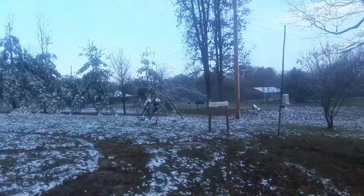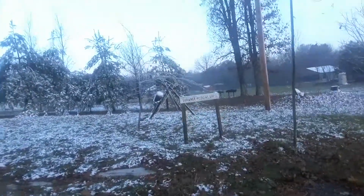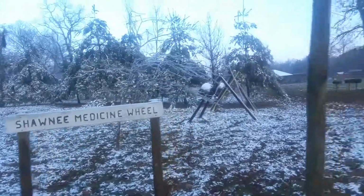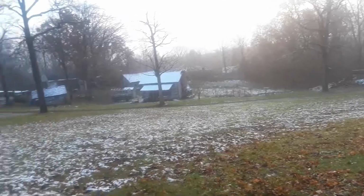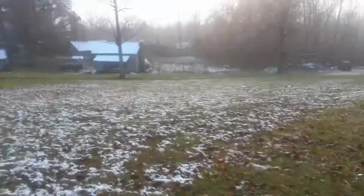And here's a tomahawk throwing and throwing axe like area. Those are targets right there. Out on the end, you can see the sign Shawnee Medicine Wheel. This little kind of picnic area right here on the side. There was picnic tables up here once upon a time.